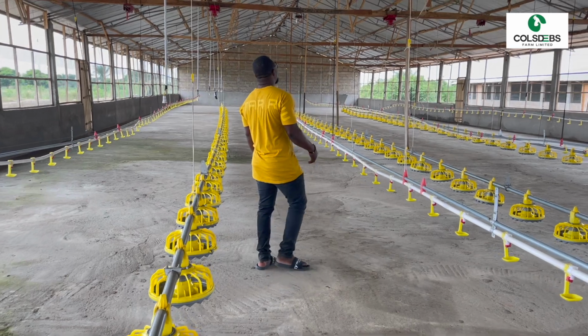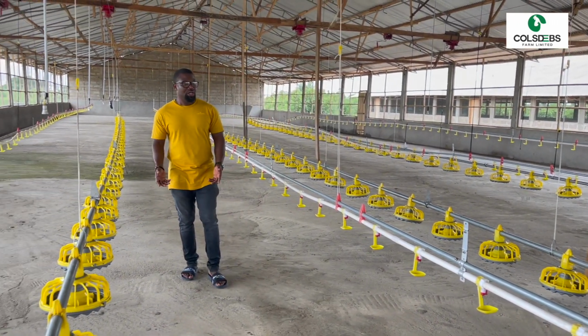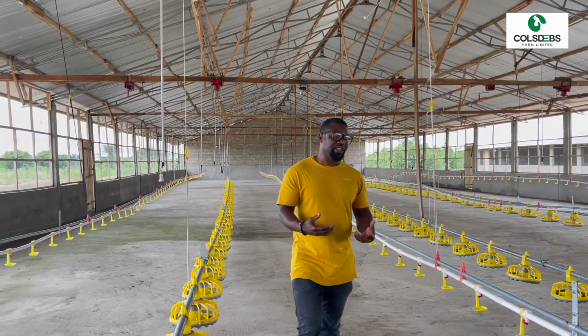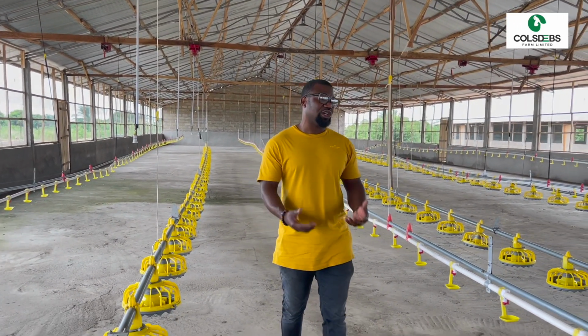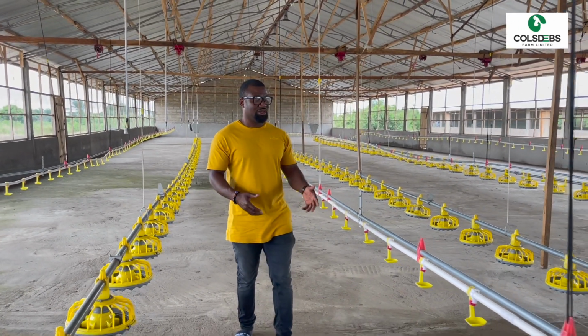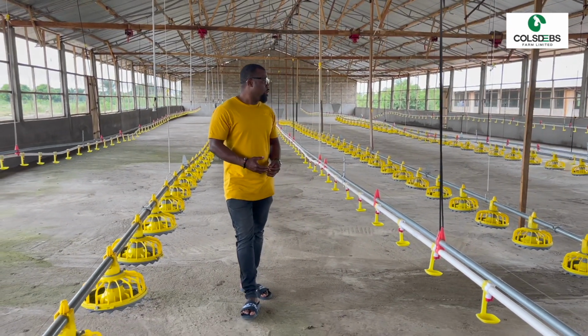So this particular system, personally, I think is a very good system to use. I think it can prevent a lot of disease. It can also prevent a lot of people coming into your shed. So this is why I decided to use this system for laying, not for broilers.